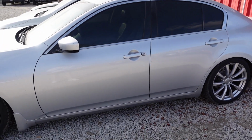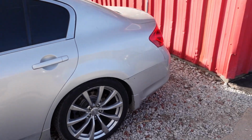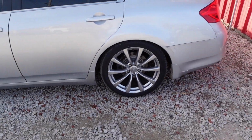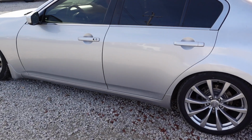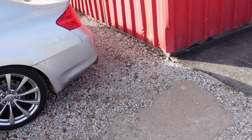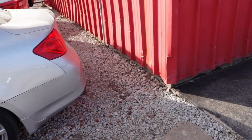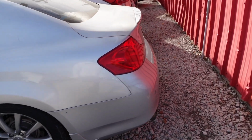So we are getting the keys to this car so that I can look inside of it. I have a guy grabbing them for me right now. He noticed me recording and asked if I was a YouTuber, and of course I had to tell him yes. I've been doing it for a while now. But we are going to look at the inside of the car right now. I don't know what's going on over there. That is the guy over there that's supposed to be bringing me keys.